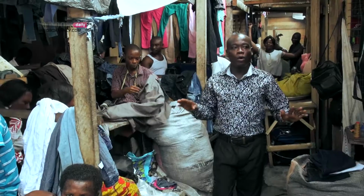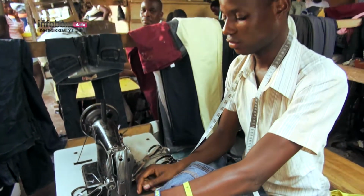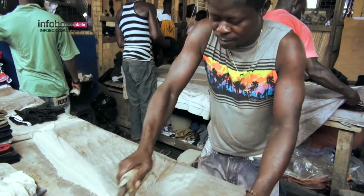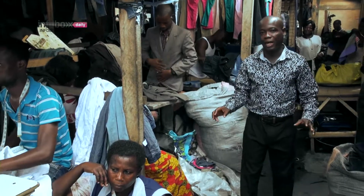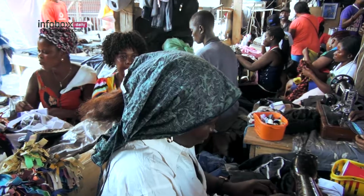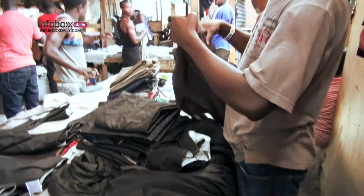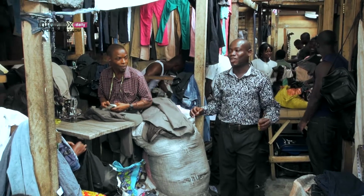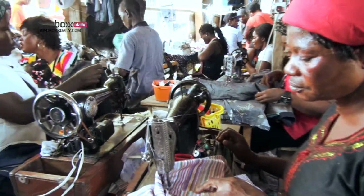Where we are now, we call it the operation section. When you talk of Kantamanto, the sewing, the ironing, and all that you can find in Kantamanto. When your trouser or your shirt is oversized, or you want to bring it into fitting, like the way I've taken mine, when you bring it to Kantamanto, you enjoy it.